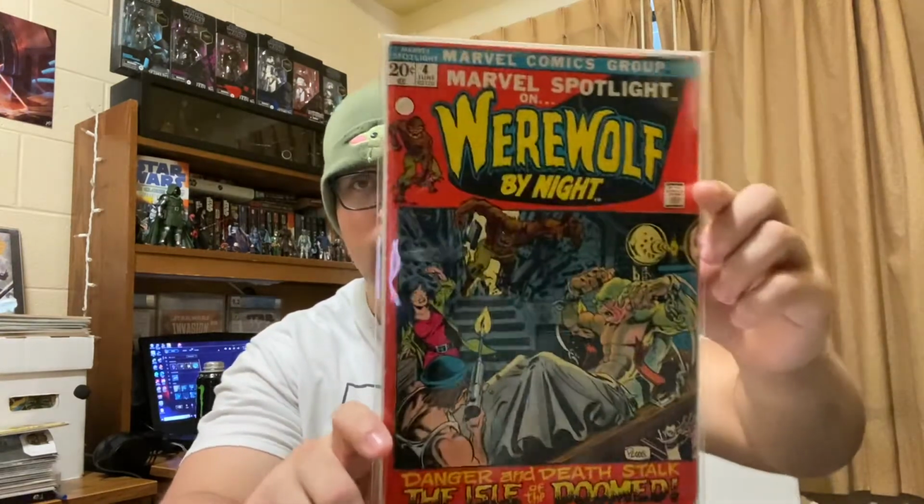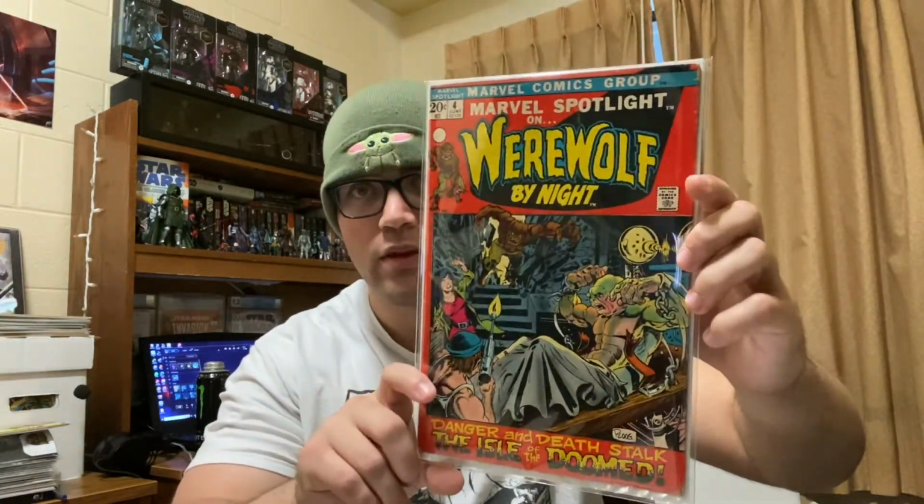Maybe. It's definitely not a cheap book. Same with this. This is Werewolf by Night #4, the first appearance of the Darkhold, and Werewolf by Night's third appearance. Nice cover there. I like these red covers. They're really cool. But yeah, nice one there.